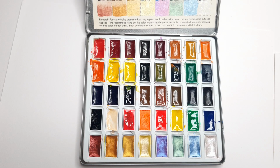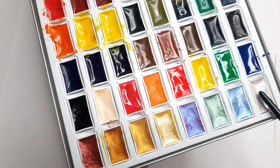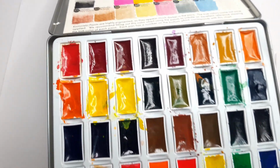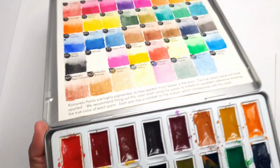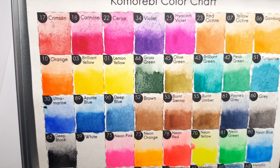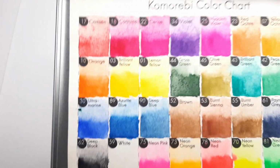Anyway, this one has 40 colors as I said, but the last two rows are neon colors and metallic colors. That means you only get about 24 normal colors. I typically don't often use metallics and neon colors. I'm not a big fan of this set. Unfortunately, they are not very pigmented is what I feel like. They have this grainy effect.